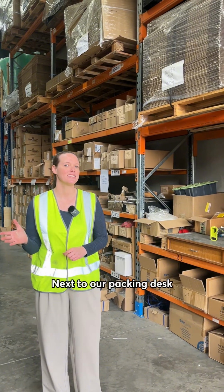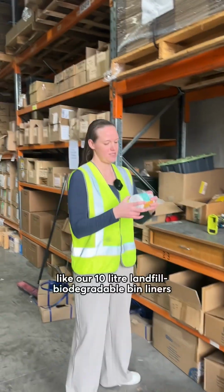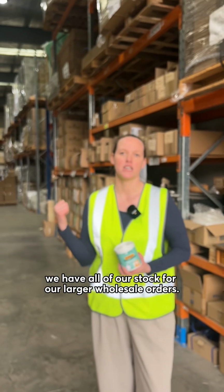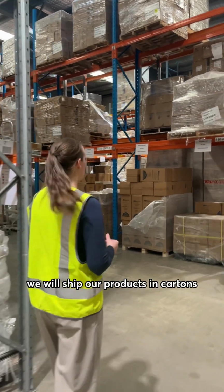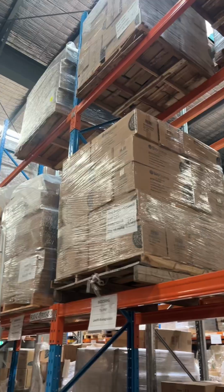Next to our packing desk, we have all of our product for our small orders, like our 10-litre landfill biodegradable bin liners. And around the corner, we have all of our stock for our larger wholesale orders. For our larger orders, we will ship our products in cartons and we'll even ship them on an entire pallet.